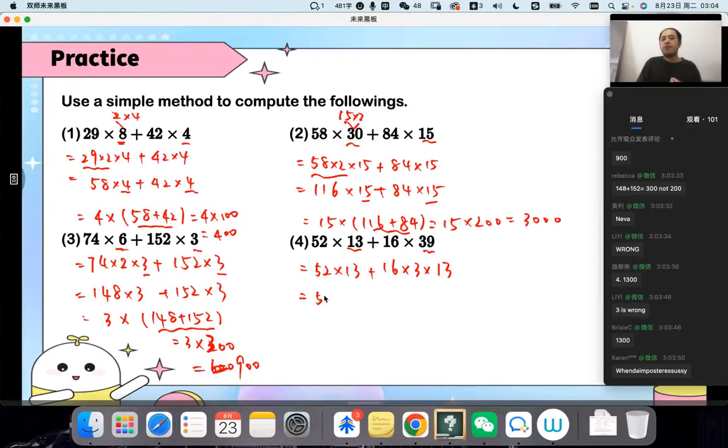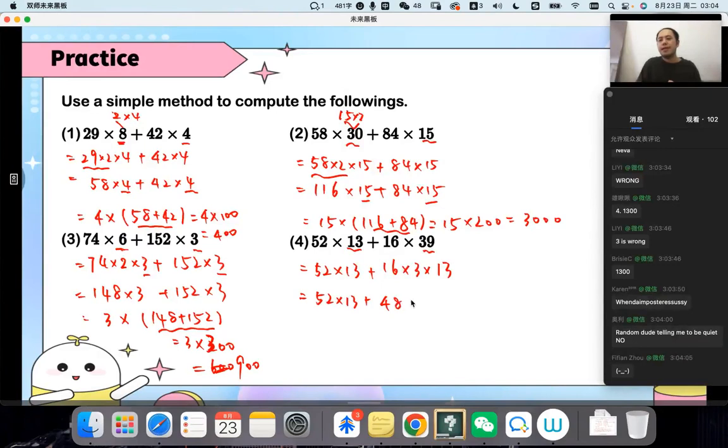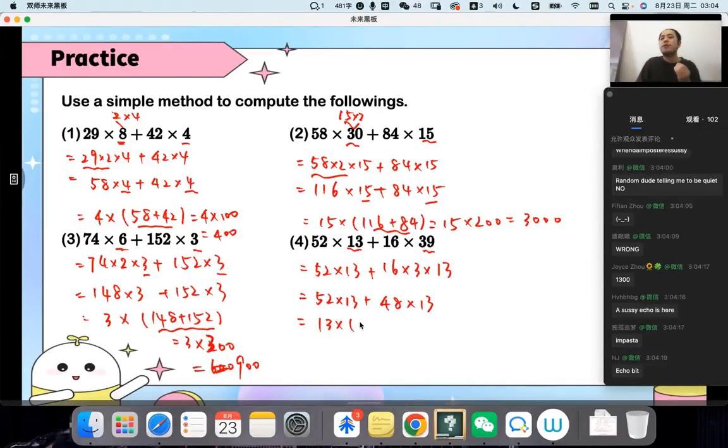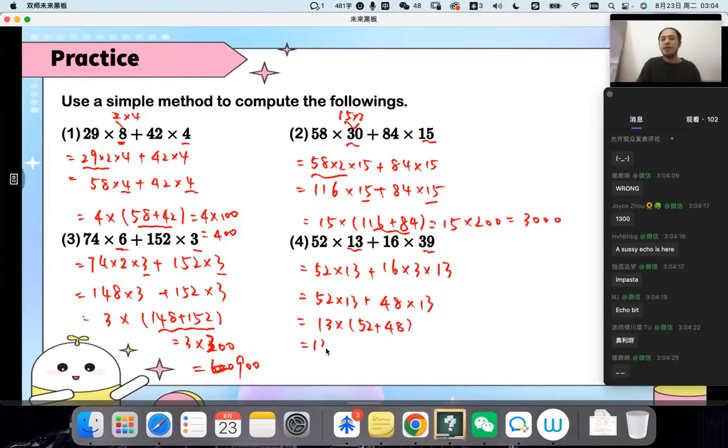We have 52 times 13, and that is 48 times 13. So we just have some common factor. When we have common factor, we can extract this common factor and put other numbers inside the bracket. So that is 13 times 100, right?